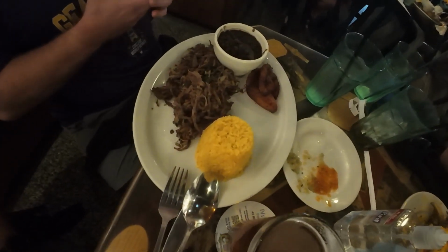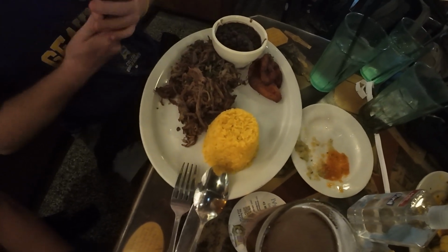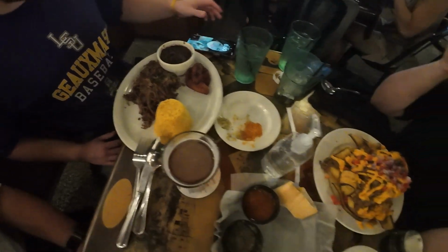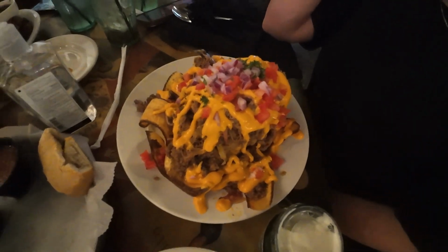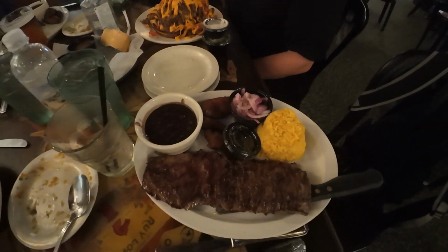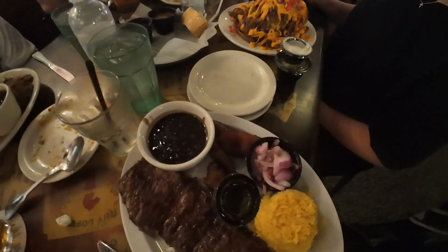Cameron, what'd you get? It is the vaca frita. And I got the nachos. I've never seen such big nachos in my life. And then I got the steak. So, Pepe's did us good.